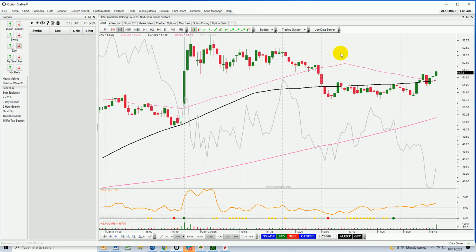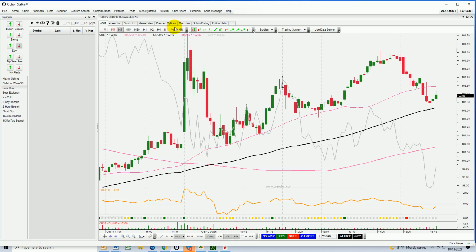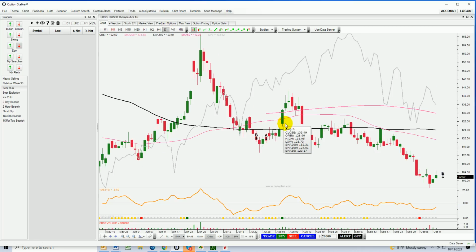CRSP. That's a stock that I showed you on Sunday night. So you were able to take a short position on it Monday. I described how this compression right here and the fact that the stock had been able to hold the low of this long red candle and then follow up with selling in here, that this was a bearish formation.